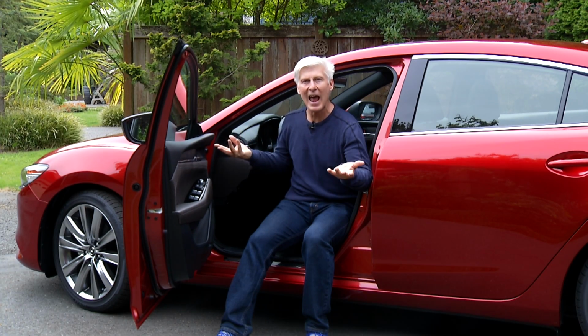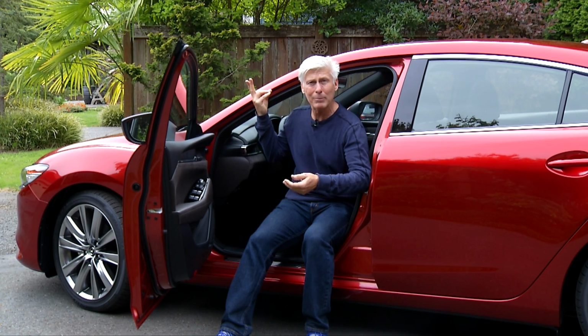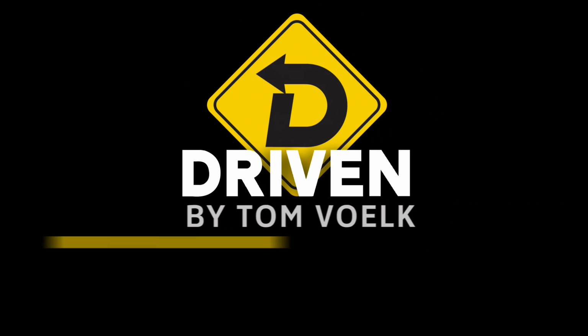Apparently, this paint adds 12 to 13 pounds to a Miata, and they don't even paint the top. So I'm guessing it adds 20, 25 pounds to a Mazda 6? Just thought I would share that story with you.